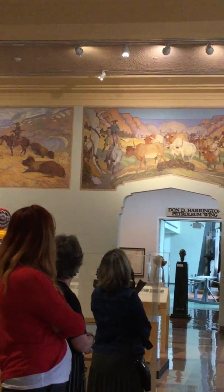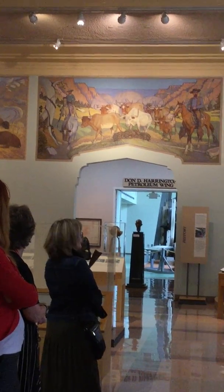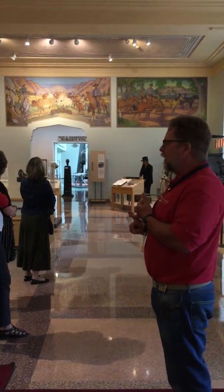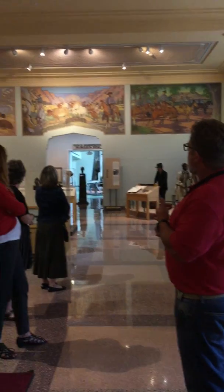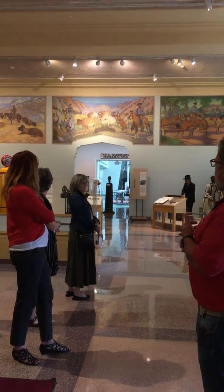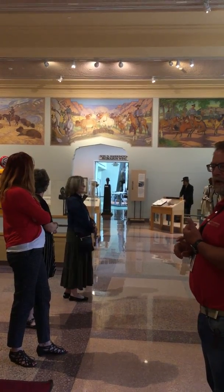There are 16 head of cattle, one for each 100 head that he brought down from Colorado. The PAT brand is what was Goodnight's brand in Pueblo, Colorado. Okay. Now you'll notice that they look a little like Longhorns. They're not. They're actually Longhorns crossbred with Shorthorns and Durhams.